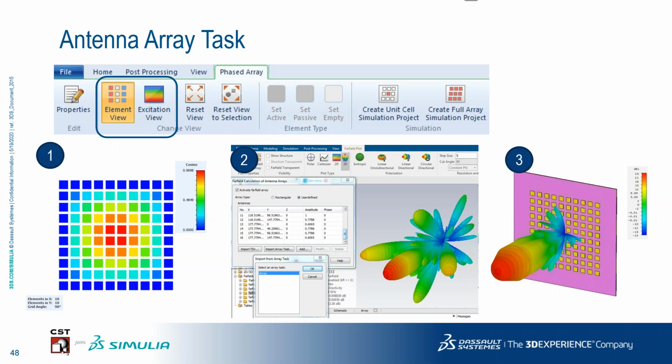Now, speaking about arrays, I will allow myself to speak a little bit about the array task that we have in CST. The array task, as its name says, is a task that will allow you to run antenna array simulation in a nutshell. Imagine that you have a big array, with 200 or 400 or even 1,000 elements. You can run the simulation using the time domain solver and GPU technique. However, there is another technique which is really important. It will allow you to design your antenna. It will also allow you to distribute the amplitude and the phases of your antennas, of course, inside your array.